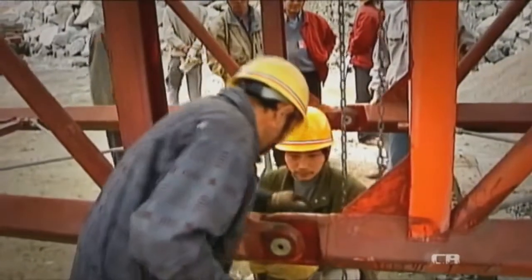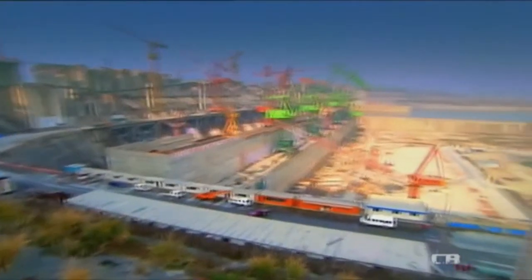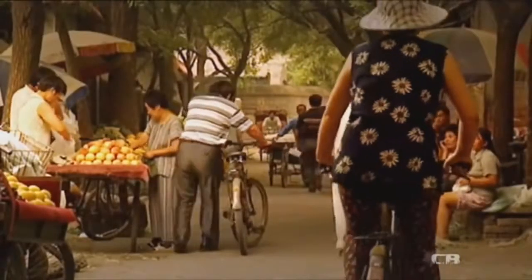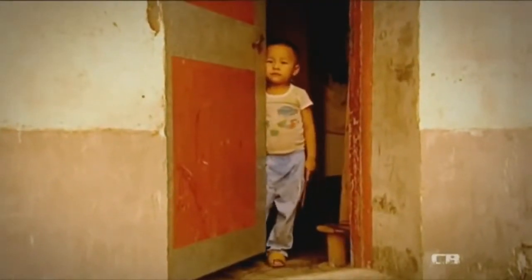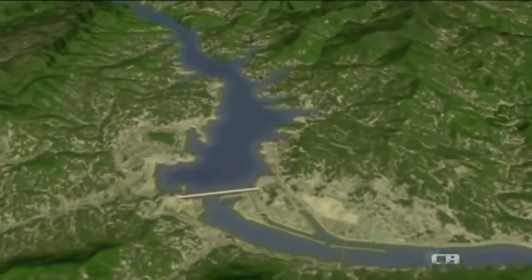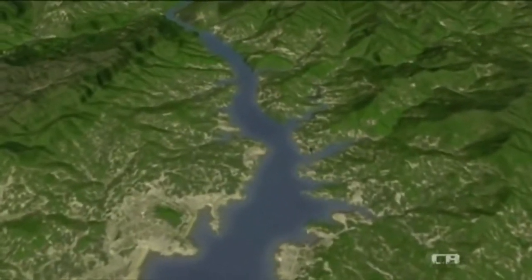Before they could start building the Three Gorges Dam, the Chinese first had to divert the Yangtze River, which is almost 2 kilometers wide, and move over 1 million people from the area about to be flooded. And when they filled the reservoir behind the dam, a huge mass of water actually slowed down the speed of the Earth's rotation by a fraction.